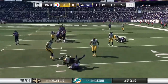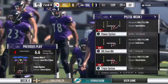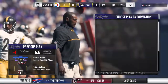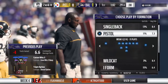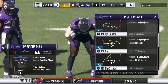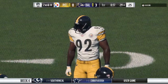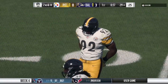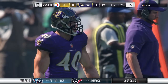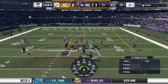On 1st down, they're going option left. Not even a chance to pitch that one as he's swallowed up in the backfield. They'll wind up losing 4 yards on the play. And that's going to make it 2nd and 14. The clock running here, under a minute to go now in the 1st quarter of a 3-0 game.